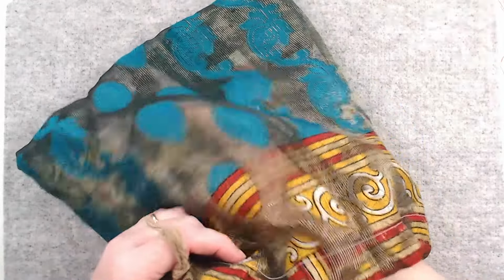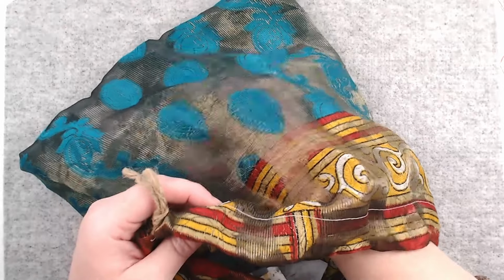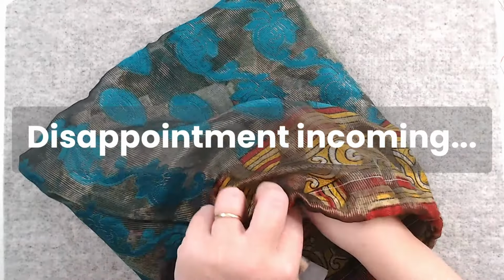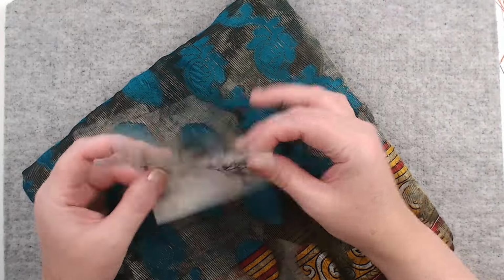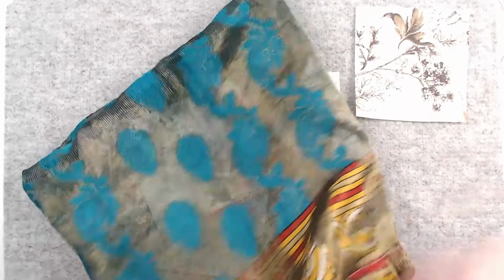Try not to look, it's a little bit see-through, can you see? Ugh. So I'm just going to reach in. I'm looking away, I promise, you'll have to trust me. I'm honest as the day is long. Right, browns. Okay, so there's one.